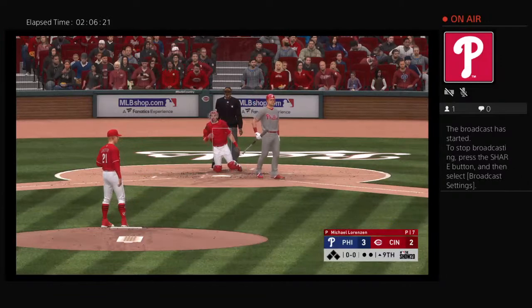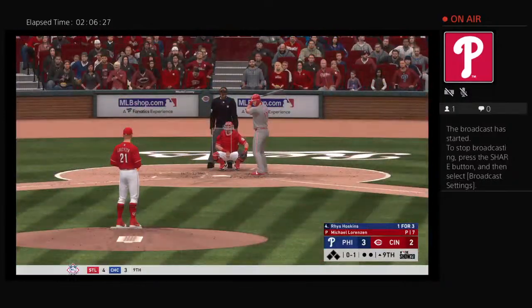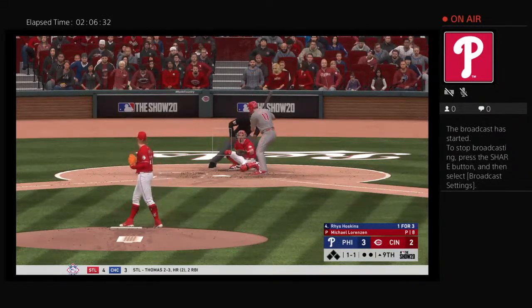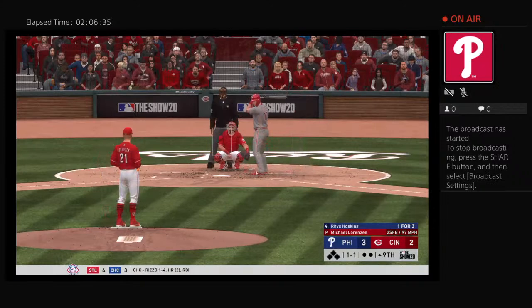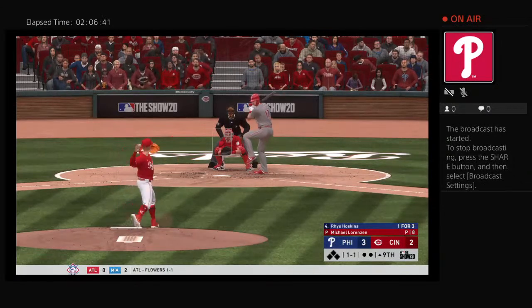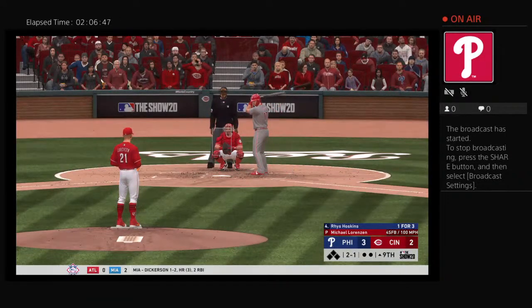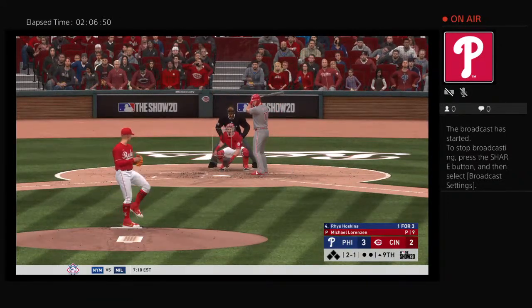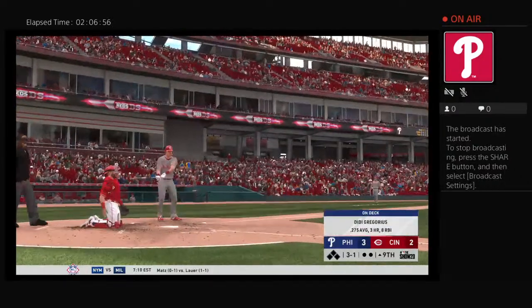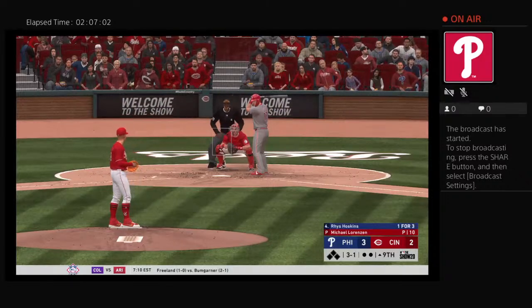Hoskins. The windup and the 0-1. Nope. That's inside. Just a bit high with the fastball, but didn't get the call. Cut fastball that time, but he doesn't bite, and now it's 3-1. Good job to work the count and put himself back in the driver's seat. Started off with 1 strike, and now he's got the count in his favor, 3-1.